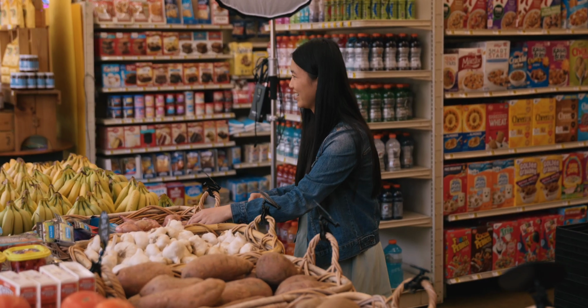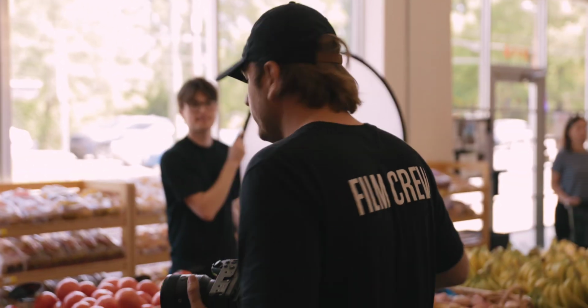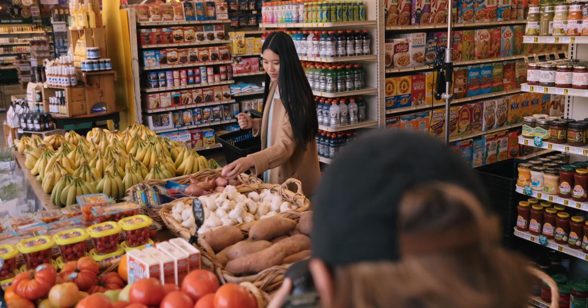The second location we shot at was this grocery store. This building was actually built in the 40s, which is really cool. They redid it and modernized it a little bit, but it was a really cool store, kind of small. They sold a lot of local goods, so we were doing this big shop local push.